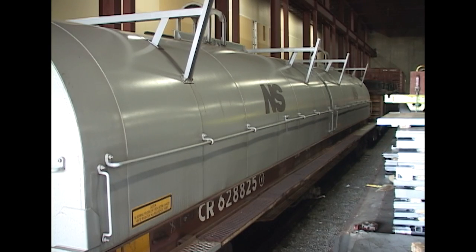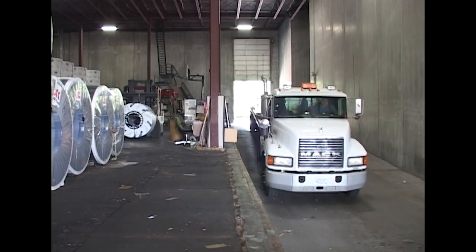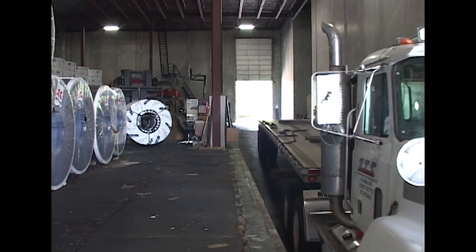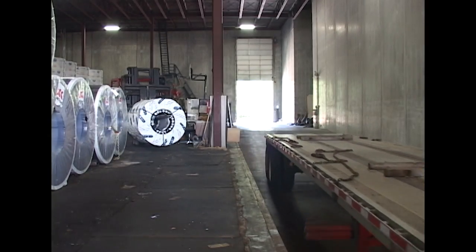A 30,000-pound forklift and a 25-ton overhead crane move products from rail cars to over-the-road trucks. This operation gives the Minnesota Commercial's customers more options and conveniences when it comes to moving their products.